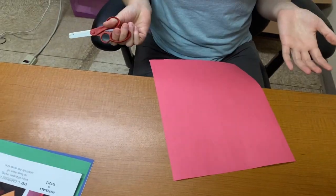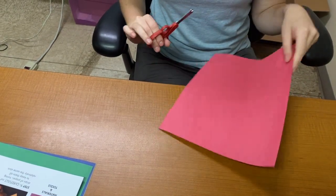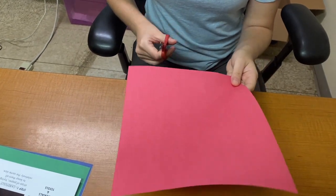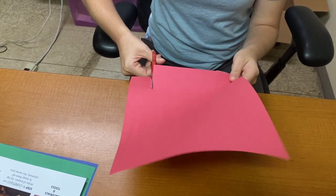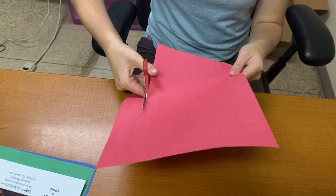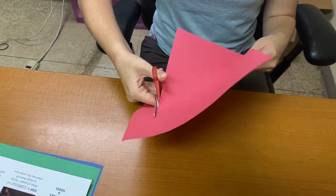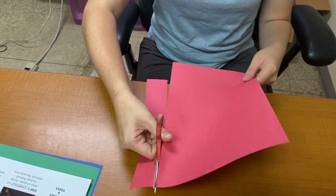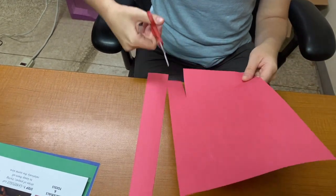So we are going to make a paper chain together. And the first step is to pick out your favorite color of construction paper. Mine happens to be red. And what we're gonna do is we are going to use our scissors to cut strips out of our construction paper. We do want to try to make the strips as evenly sized as possible. But don't worry, the birds don't judge you if you can't cut in a straight line, because I sure can't. So we're gonna do that all the way down the pieces of construction paper.